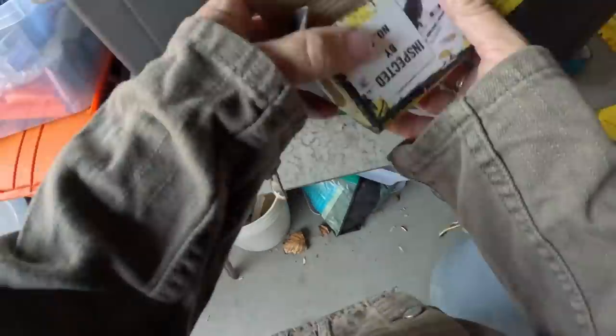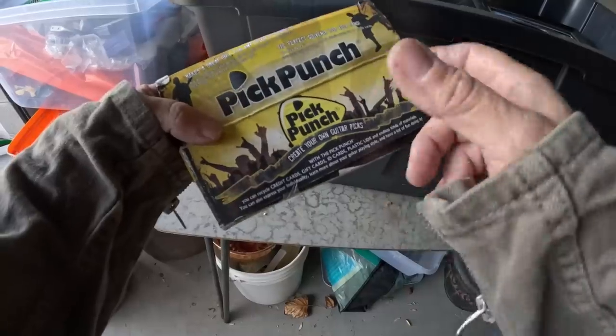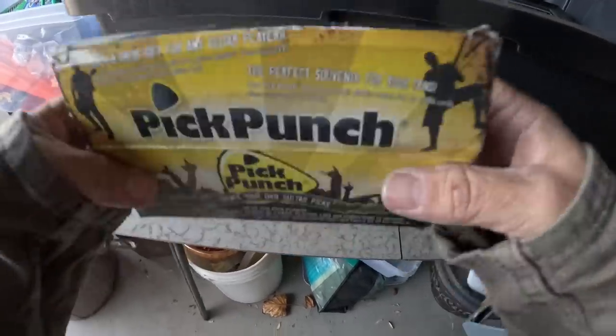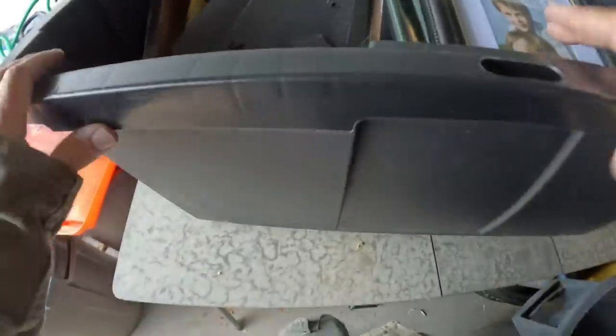Yeah, look at this. Brand new frames, guys. Never used, some of them. Oh, look at this. Pick punch. Create your own guitar picks. So it's a punch. That's how I made them. Oh, I wonder if that's in here somewhere. That'd be cool, but I don't know if I'm going to go through all this to look for it. This is probably just going to go to the flea market. Pull that out, that's good tape. Nope. All right, this will go to the market.